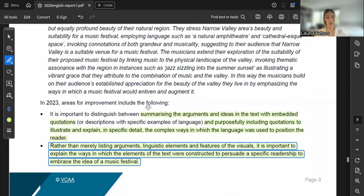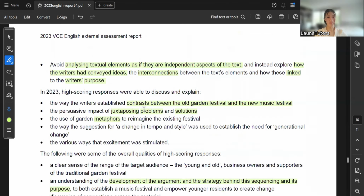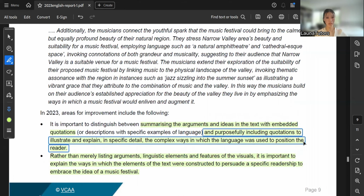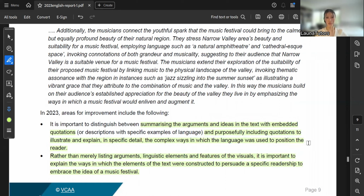In 2023, the areas for improvement are the following. It is important to distinguish between summarizing the arguments and ideas in the text with embedded quotations and purposefully including the quotations to illustrate and explain in specific detail the complex ways in which language was used to position the reader. Essentially, if you're going to summarize, that's a summarization. You're not going to get more marks for that. Be succinct if you're trying to regurgitate an argument, but you're going to get your marks from purposefully embedding quotes, purposefully using evidence and analyzing it, right? Regurgitating the article and saying, oh, I understand what they're arguing, that's not going to cut it.